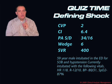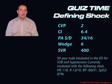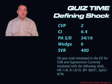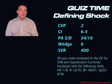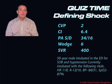Well, what did we say was the only type of shock where we would see a high cardiac index and a low SVR? Remember, that was septic shock. This patient is the quintessential picture of septic shock. This patient's got a high cardiac index, low SVR. So the very first thing we need to do for this patient is tank him up with fluid. We need to get his CVP up.